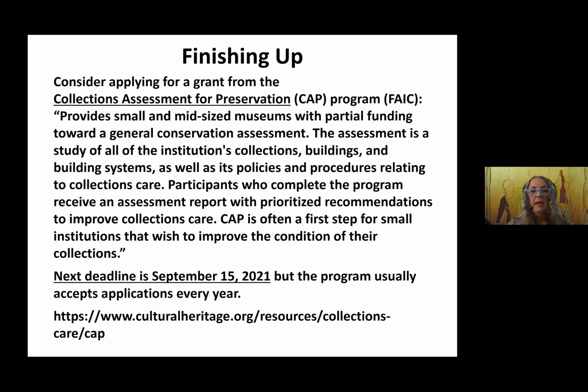Consider applying for a grant for the Collections Assessment for Preservation, otherwise known as the CAP program. And what's fun is that the next deadline is next week, which is really too soon. But fortunately, this program usually accepts applications every year. And this is a wonderful beginning step because this assessment includes both the building and the collections, and is used as a stepping stone for grants and further funding possibilities.